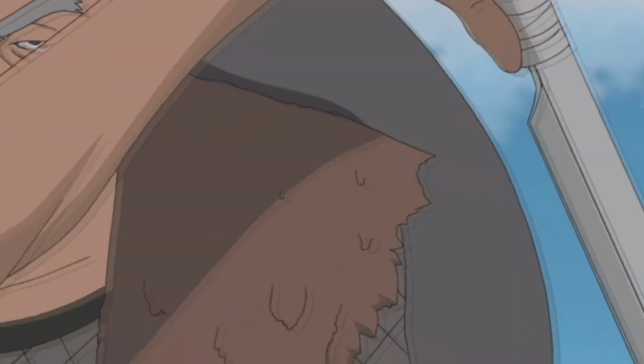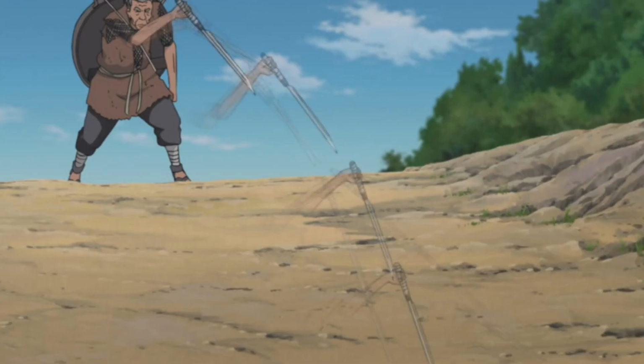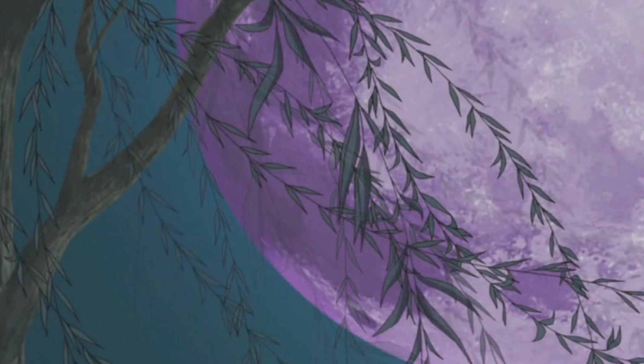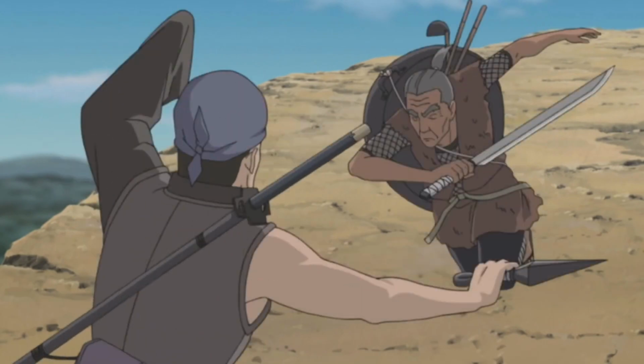Leaf-style Willow. The user waves their sword back and forth, which when seen by the target locks them in a genjutsu which causes them to hallucinate multiple waving arms out to slash them. The movement resembles that of a willow tree blowing in the wind. With the enemy off guard, the user is free to cut them down.